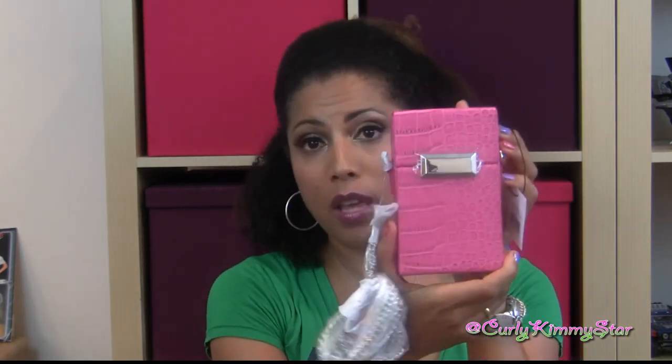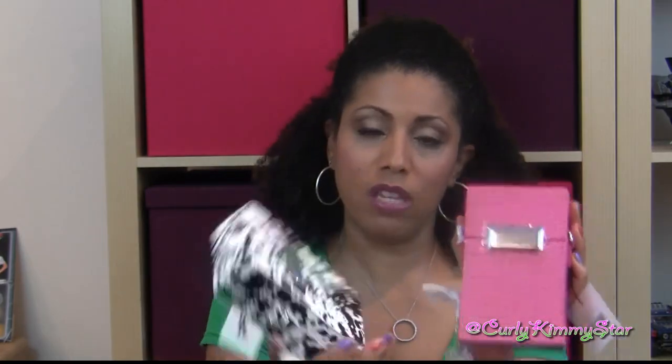I also got this in the pink, because you guys know I love pink. All of these I'll be wearing when I go out with my hubby or just friends or whatever. So, love, love these. I got two of these.